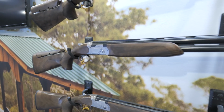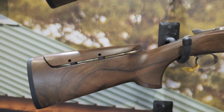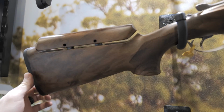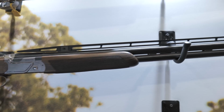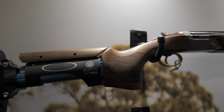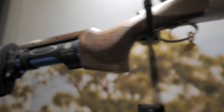The 694 Sporting. This comes with an adjustable comb, flat rib, sporting gun. And then we got the Be Fast Sporting. So it's got the Monte Carlo adjustable comb. It's got a raised rib, which appears to be adjustable. And then up top, we got the 694 Sporting Pro. Real difference here is that's a flat rib, but it's got the TSK stock on it. For a lot of adjustability there.